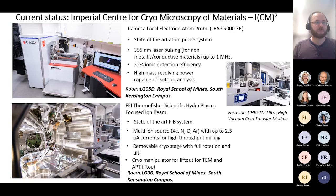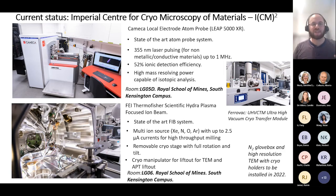These are linked together by the Ferrovac high vacuum cryo transfer module. It's a little suitcase that is attached onto both machines that we can use to extract samples and sample mounts and place them from one into the other, and also the glove box when it arrives. And the glove box and the high resolution TEM should be delivered and installed later in 2022. So at the moment, we've got the atom probe and we've got the FIB.